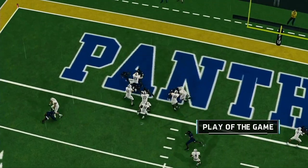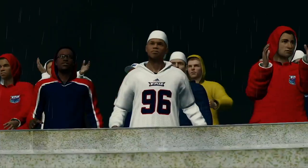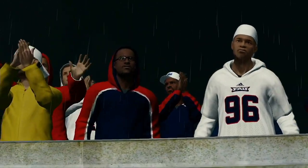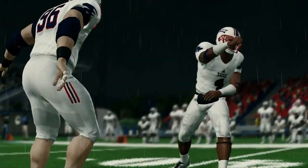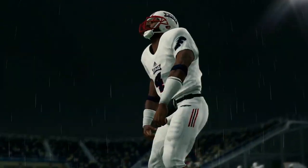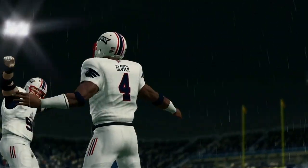As we finish up the broadcast, what do you have to say about how this game turned out, Kirk? Florida Atlantic came out here today and played with the heart and intensity that you love to see in a rivalry game. They should be very proud of their victory because wins don't come easy between these two teams.